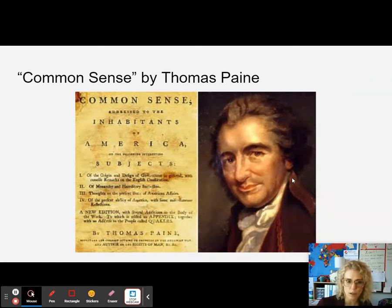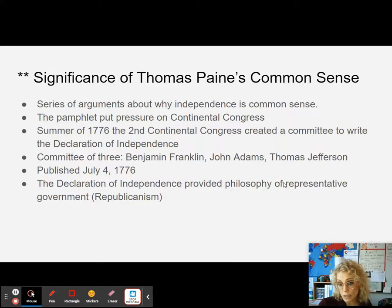Another piece of propaganda was Common Sense by Thomas Paine. Thomas Paine deeply believed that it was the right thing to do to declare independence from Britain. And so he wrote a pamphlet, and this pamphlet was distributed far and wide. And it really was effective. People read it, and they agreed. A lot of people did agree with him. It was a series of arguments about why independence was so critical and made so much common sense. And it also put a lot of pressure on the Continental Congress to stop just talking about it and actually declare independence, and let's move the show along.